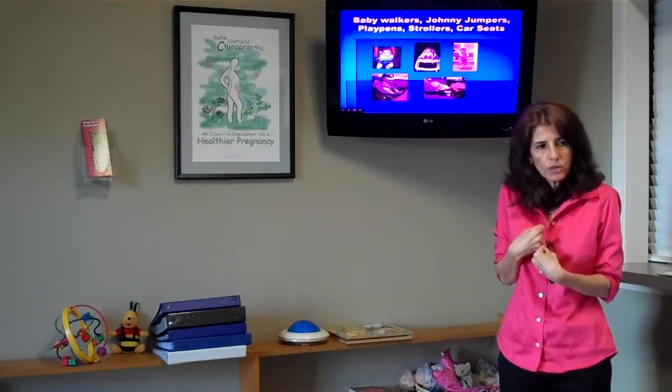Babies need to be able to turn their head from side to side freely. They need to be able to move their body freely and scoot around. If you keep them in those seat belts in one position, you're limiting their ability to move and to turn, which means that you're reducing the ability of the baby to progress with their motor skills and with learning to move in the world.